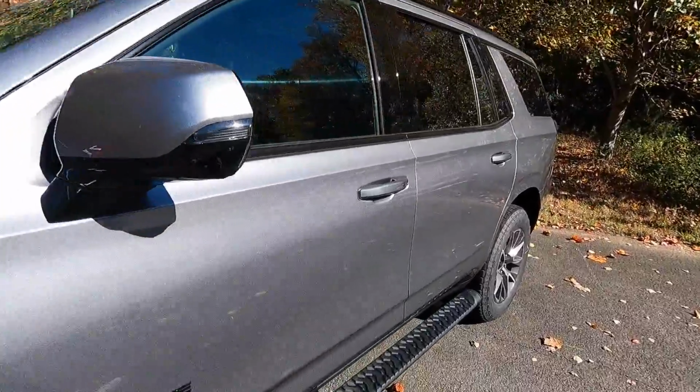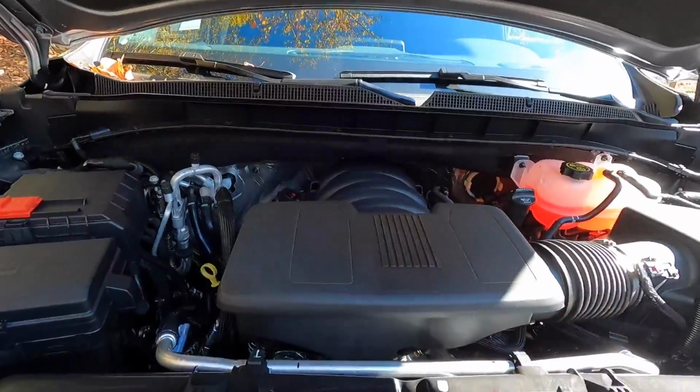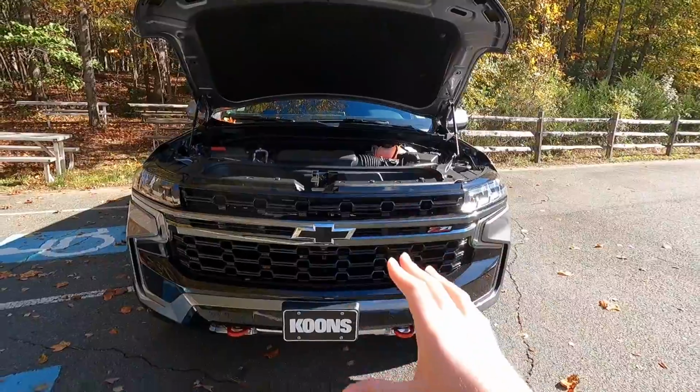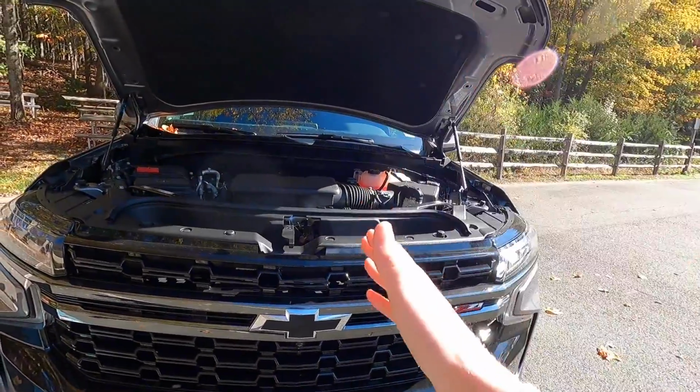So let me pop that hood and I'll show you guys the 5.3 liter V8. And there's your 5.3 liter V8. You can option the Z71 with the 6.2 liter V8 that makes 420 horsepower and 460 pound-feet of torque. However, you cannot option the Z71 with the 3 liter Duramax that makes 460 pound-feet of torque and just gets a little bit better gas mileage.